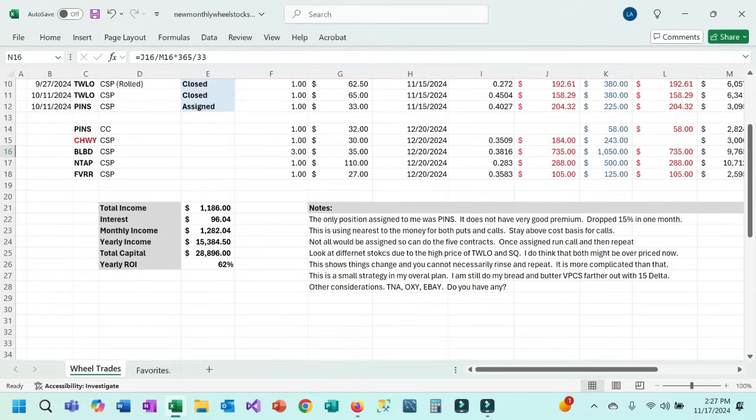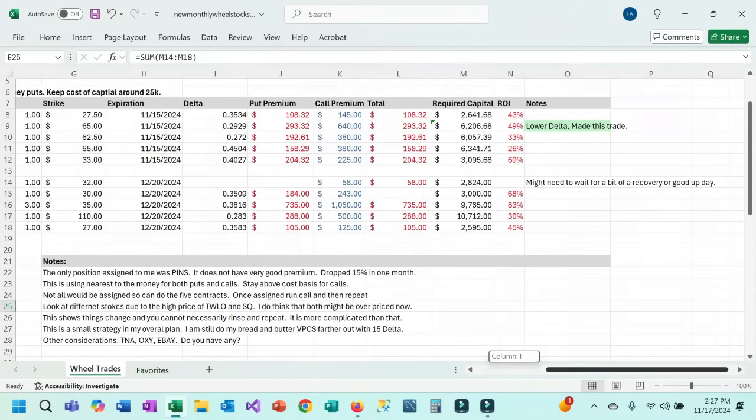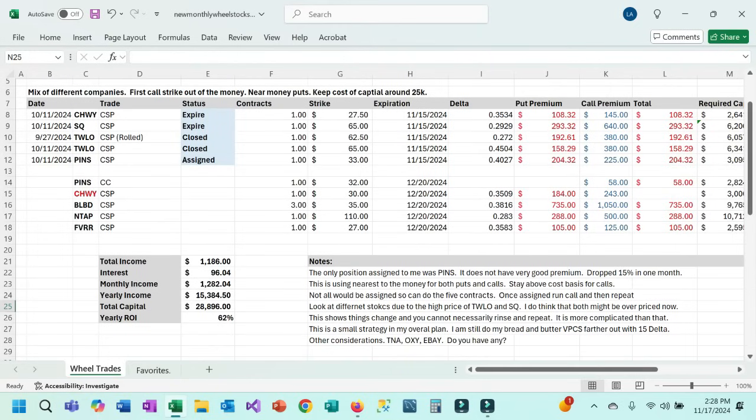So my goal is, and if I did these trades, this is updated for this month, I'd bring in 1186, again, interest of 96, it'd be 1282. Now, if any of the calls went through, meaning they were assigned to me and I could run a call, depending on what happens to the stock, this would be a little bit higher, but this is still 1282. It'd be like 15,000 you'd bring in on a yearly basis. And then total capital would be a little bit more. That's 28. So that's all these. And actually, these are shares I own, so it would be more like 26. So it's a bit more.